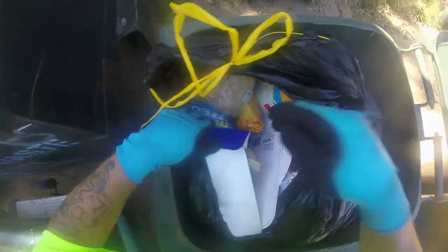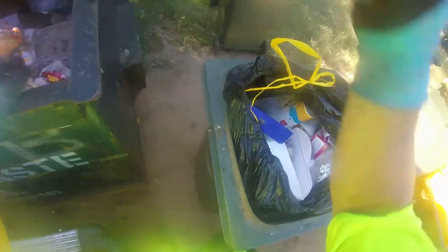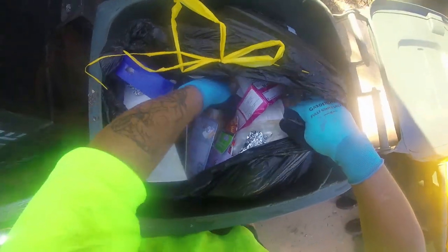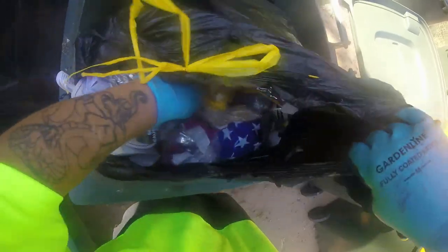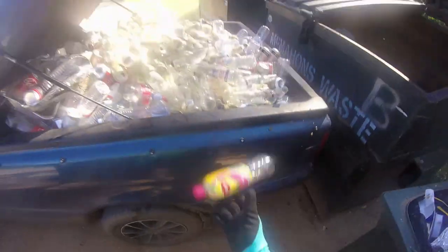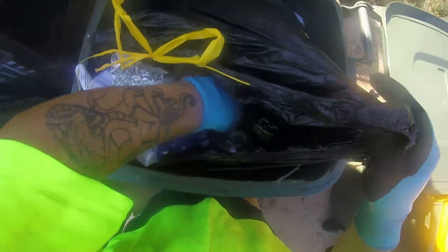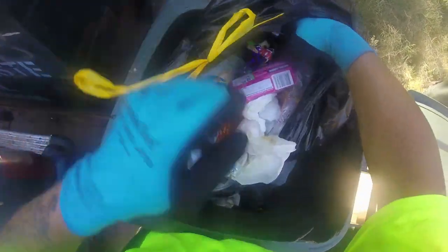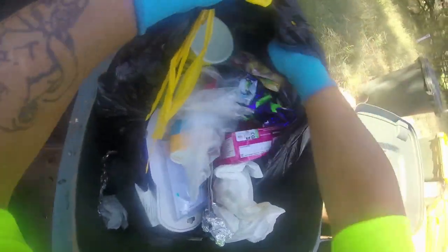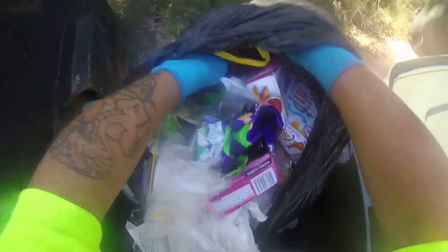Not taking those sloppy buns. They're a bit wet. Same as that stick. Not going to find much in that. Oh, there we go, there's a can back there. Yeah, it's fallen off. I've got too much. Last bottle there. They're all on the bottom.